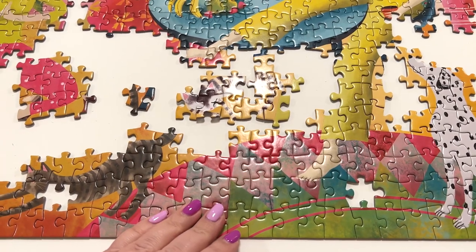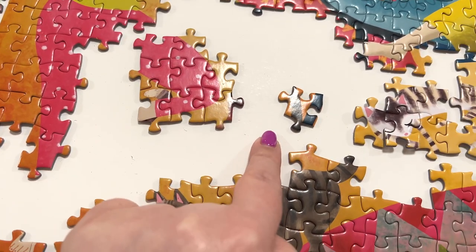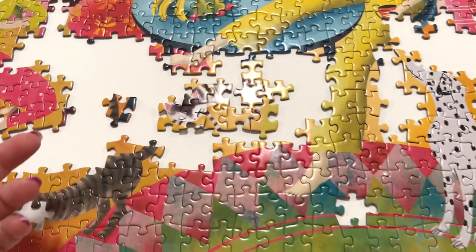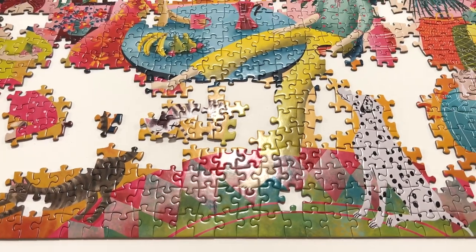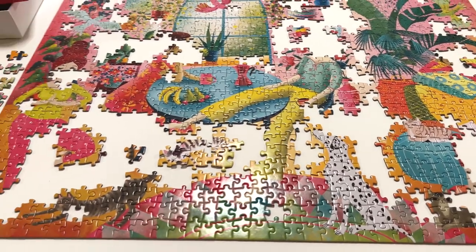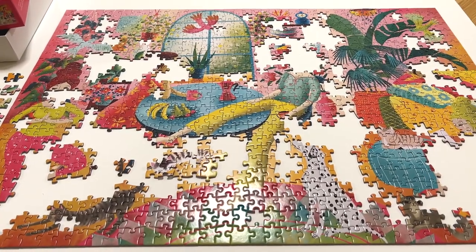And then what else? Puzzle dust, there's only a minimal amount, just a few specks here and there. It hasn't bothered me at all, so I've been pretty pleased with that. And also the quality control has been excellent. I haven't seen any damaged pieces, so really impressed. So I think that's pretty much all I have to say. Just really enjoying the whole experience, both the quality and also this gorgeous image. So let's get back into puzzling.